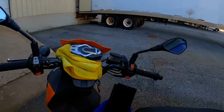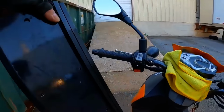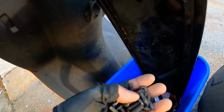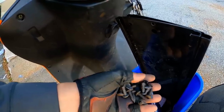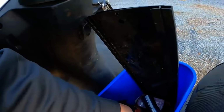Tote full of these. I may swing back by. I'll take a couple to remind me about that. And this, I mean, sheesh, look at that. It's like a lifetime supply of that size of screw and stuff. If I want to hang on to them, it's got really good weight to it.